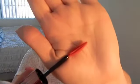The Voluminous Butterfly Intenza. I just bought this with a coupon. And the brush looks awesome. You guys can see that here. So we'll see how it looks. Like this mascara. This is awesome. So let's do the lashes.